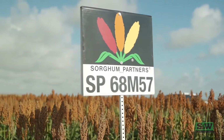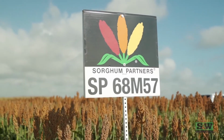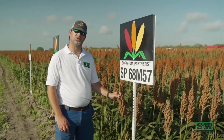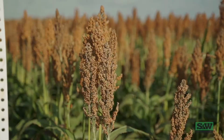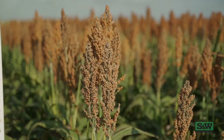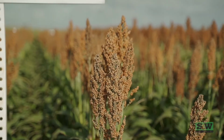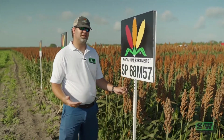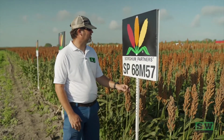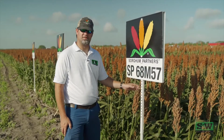SP68M57, this hybrid is our most widely known hybrid. It's most well traveled. It performs extremely well dry land and irrigated from northern Mexico all the way up into Nebraska. This is just one of those hybrids that you would really want in your lineup if you're a seed representative. And so I'm very lucky to have this hybrid in our lineup.